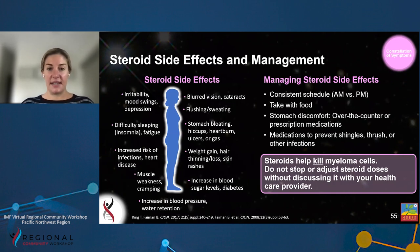So steroids, Dr. Cohen mentioned that sometimes this is the least tolerable medication that we use, and it is really important. The dexamethasone is the most common steroid that we use for multiple myeloma. It is very important upfront. It does kill myeloma cells, and it helps a lot of the drugs we use work better. But over time and throughout the course of treatment, steroid doses can be reduced. And so I think a lot of times patients and even providers get stuck in this cycle of using higher doses of steroids and maybe not fully understanding what a patient's side effects are from them. So it's important to speak up to your providers about what you're experiencing as a side effect of the steroids.